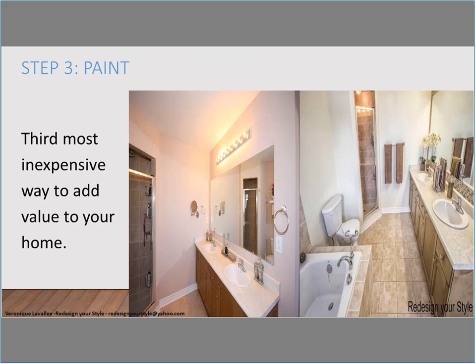Paint. So another very inexpensive way to add value to your home. Yes, you do have to spend a little bit of money, but really it doesn't cost you that much. This is my previous bathroom. I couldn't believe I bought a bathroom that had pink tile and pink walls, but in the end, I didn't have the money because it was going to cost us so much to remove the pink tile, so I just painted it right away. It just changed the whole bathroom.